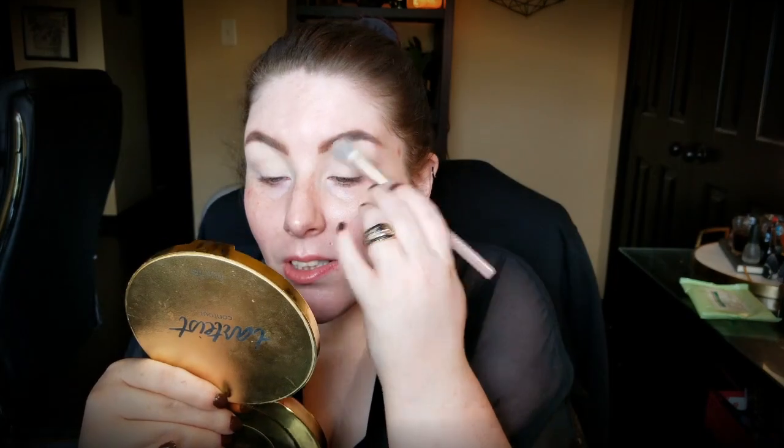First up though, I am gonna go in with Tempera and just run that right along the brow bone. The Sonia Kashuk brush from her spring collection. It's got little spikes all over it. It's so pretty. It's a really nice little brush.